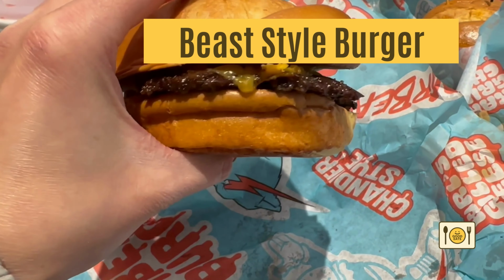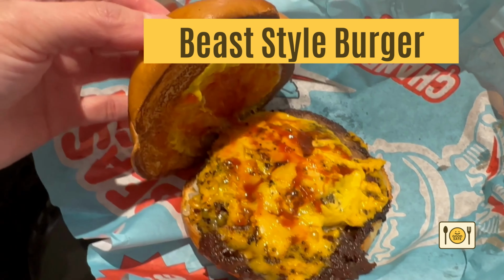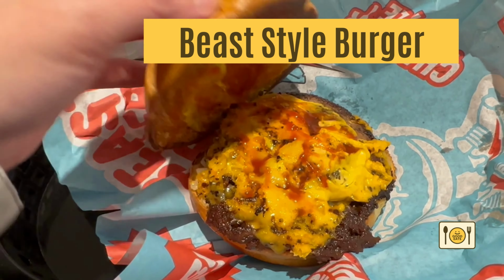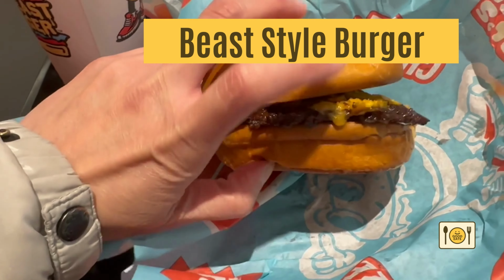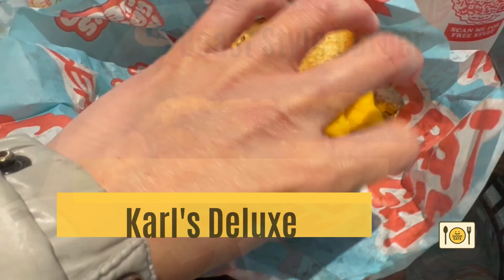First, the Beast Style Burger. This is a classic cheeseburger with pickles, onion, mayo, ketchup, and mustard. I like that the burger patties are thin and crispy. They also toasted the bun, which is nice. The sauce is tasty and makes me want to eat more.